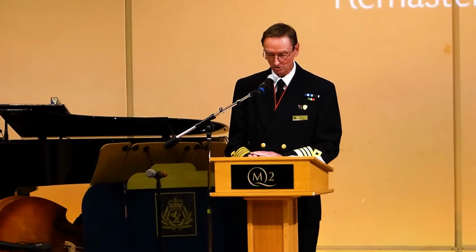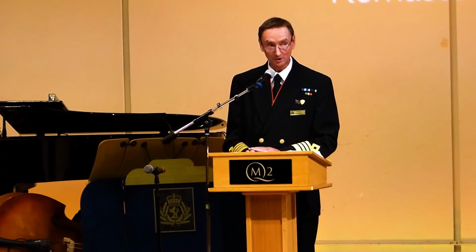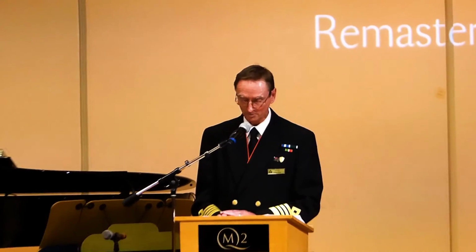Now Queen Mary II continues her service after one of the most extensive refits ever undertaken. The sheer size and scale of these refurbishments is testament to the attention to detail Cunard has placed on creating an inimitable experience for our guests.